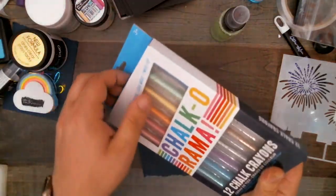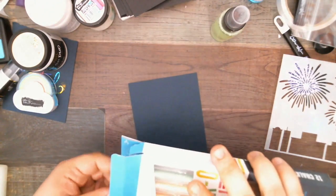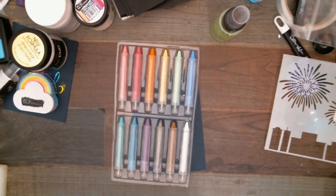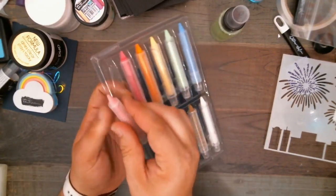Okay, so let's open these puppies up, because I have an idea of how to make something really cool. So this is what they look like. I mean, they literally, legitimately look like crayons. And I want to show you.